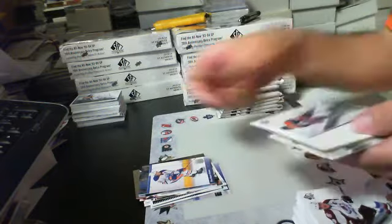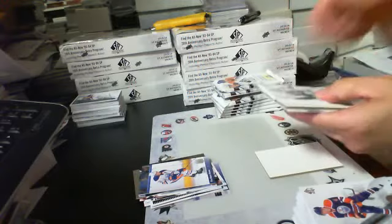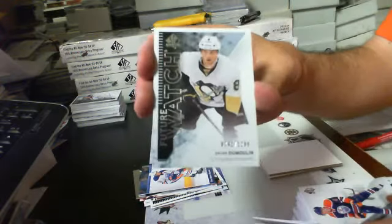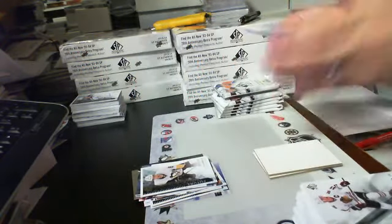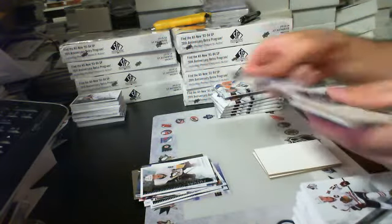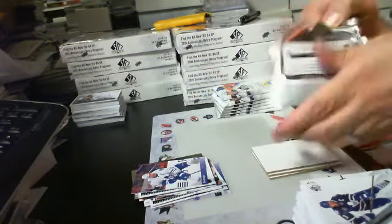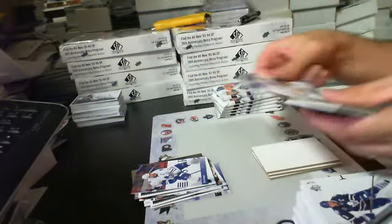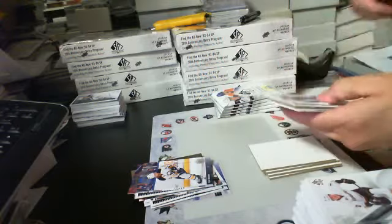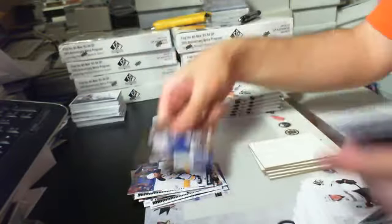Have a retro of Ryan Nugent-Hopkins for the Oilers. Future Watch rookie of Brian Dumoulin out of 1299 for the Pittsburgh Penguins. A retro of Dion Phaneuf for the Leafs. A retro of Cody Hodgson for the Sabres. We have a Premier Prospects rookie of Morgan Riley for the Leafs.